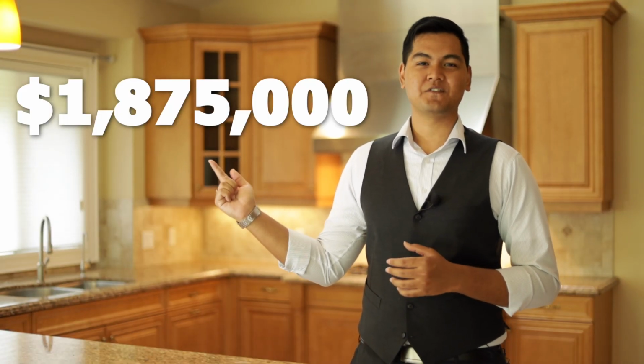Now, when I first discussed with these clients the type of home that they wanted to purchase, one of their key concerns was that they wanted as much of the home to be accessible on the main floor as possible. They didn't want a second story that they'd have to climb the stairs to get to. The only catch was that this home was originally listed for $1,875,000, which was way higher than their budget.